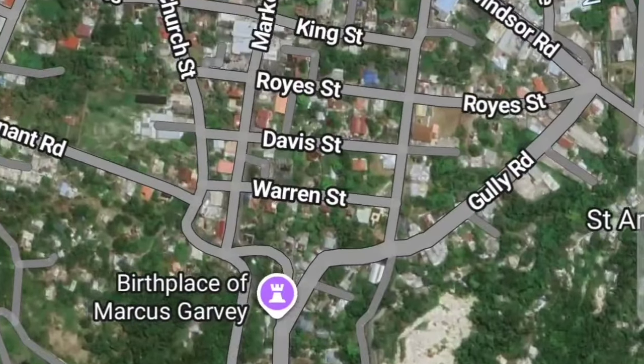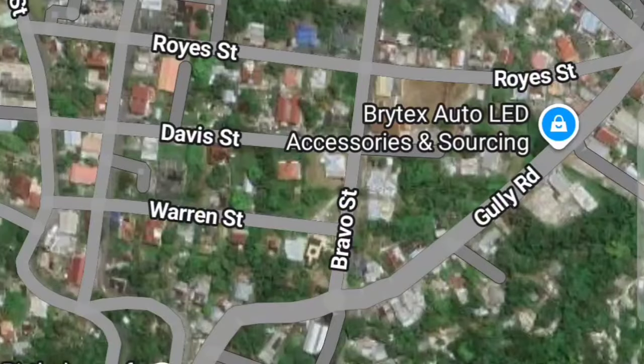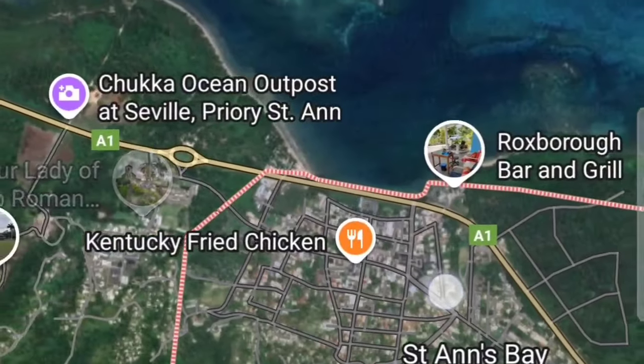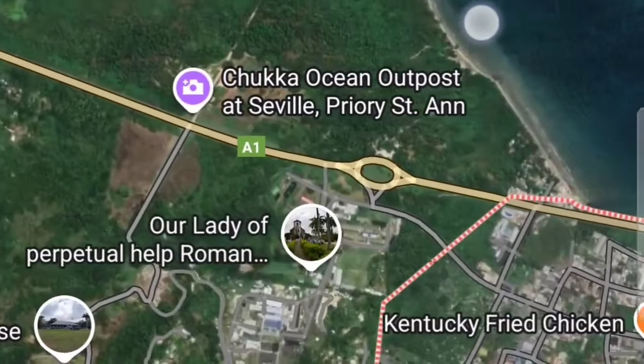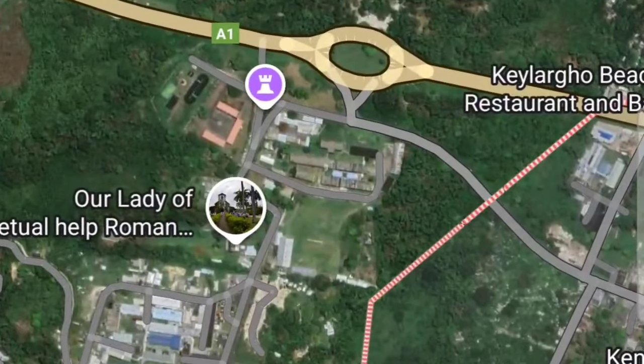So we would not make many changes to the grid of St. Anne's Bay. As you know, it's an historic town. It's the birthplace of Marcus Garvey, and there's a lot more history to it, so not much change would be done to St. Anne's Bay. But as you know, the road infrastructure and some of the building architecture would be modernized somewhat, but we would try our best to preserve the history of most of these buildings.